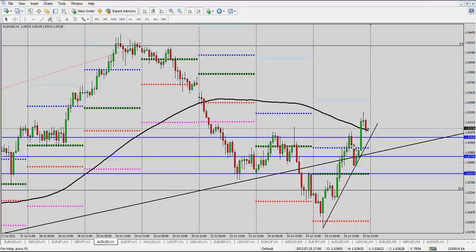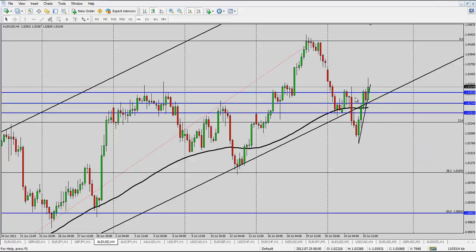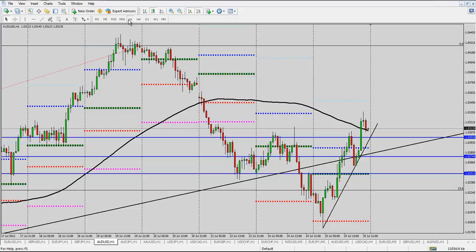Last but not least, we have the Aussie dollar. We've been looking at the Aussie dollar, and it's been breaking and running and breaking and running, and it looks bullish for now, but we'll see. It broke out of this channel pretty well and went very nicely back into the channel, and it's above what has been pretty important resistance for the last little while.